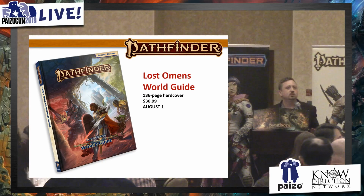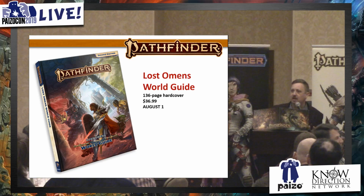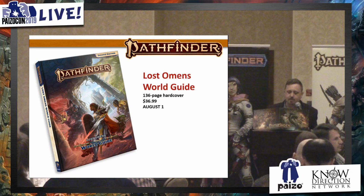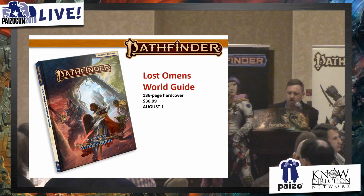But there is one mega outlier, and that is the city of Absalom, the city at the center of the world. That is the main city of our campaign setting. It is the home base of the Pathfinder Society and the site of many, many Pathfinder Society scenarios and adventures that we've done. But we have not had a chance to really revisit it in a major way for quite some time. So we knew that it needed to be its own region. It's the biggest city in this part of the world, and certainly the most influential. So it gets its own chapter in this book.